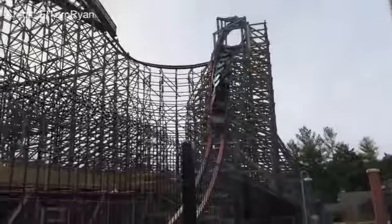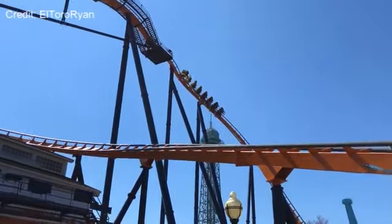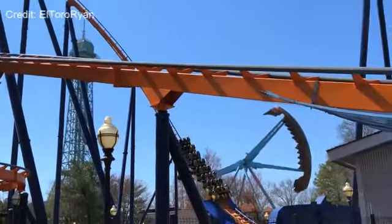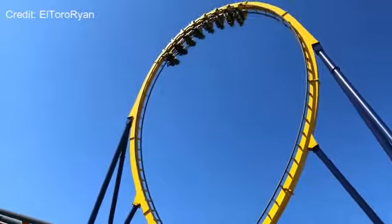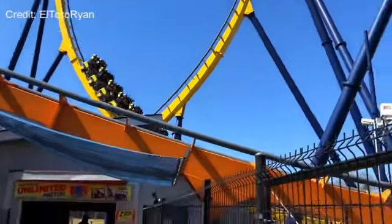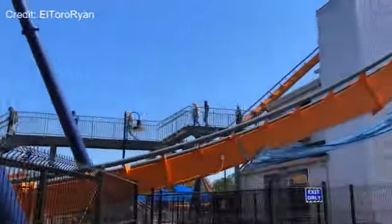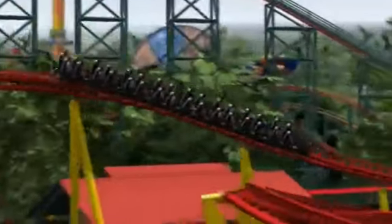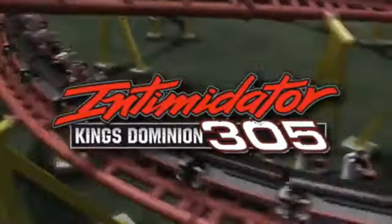Although many of the park's rides and attractions are very iconic, Cedar Fair recognized that the park needed a big standout attraction. Cedar Fair wanted to add a ride to the park that would bring guests from all over the world to this small town outside of Richmond, Virginia. In 2010, Kings Dominion would open Intimidator 305.